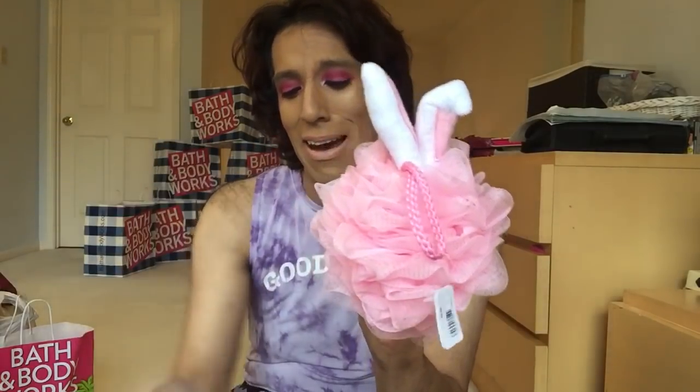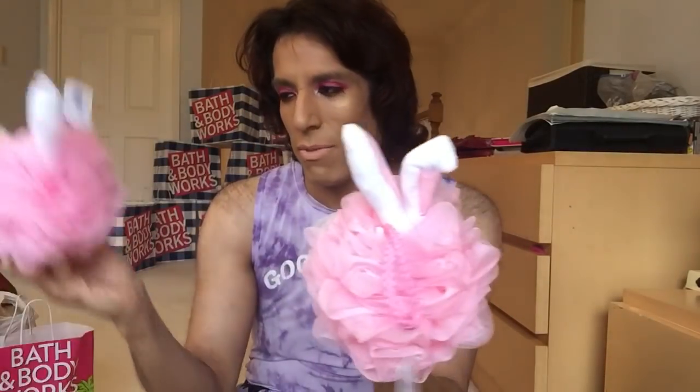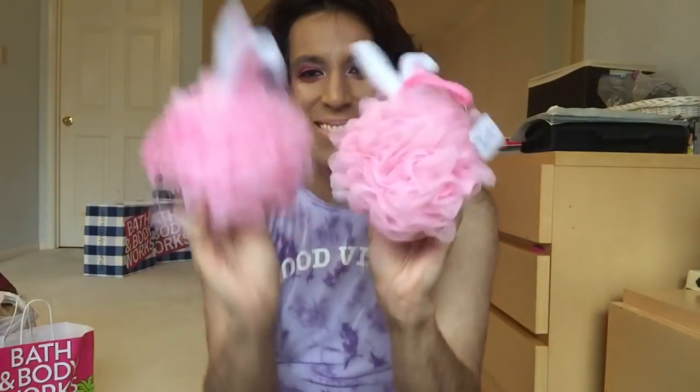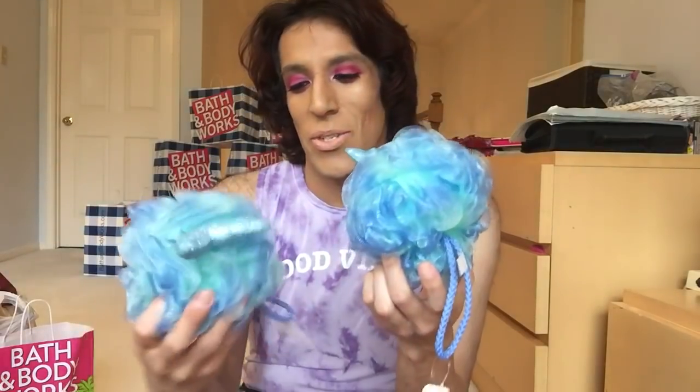It's a bunny rabbit loofah. Oh my god, I had to. I mean, come on now. Ah, little Peter Cottontail, so cute. So I got two of those. And then these little mermaid ones. I was like, okay, that is too cute to function. So I got two of those.